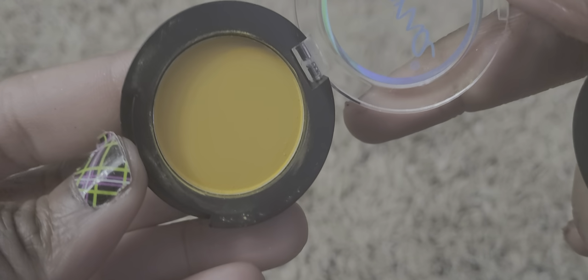Oh, look, I have two single shadows in here. These are from Sigma. This one is in Shout. It's a yellow. And then, excuse me, this one is in Catch. Yeah, I don't need these. I've got enough single shadows that I don't use enough of anyway.